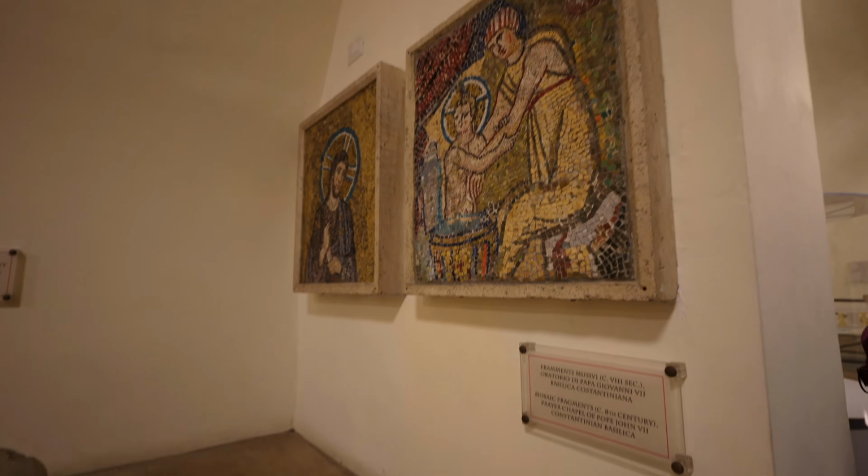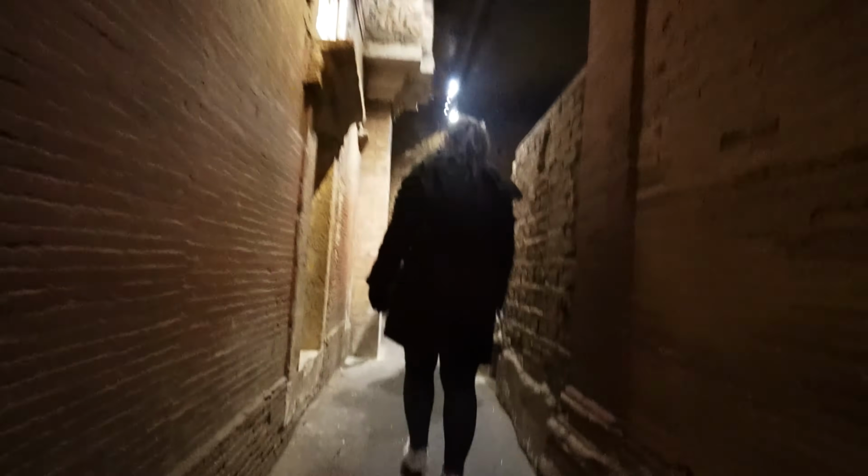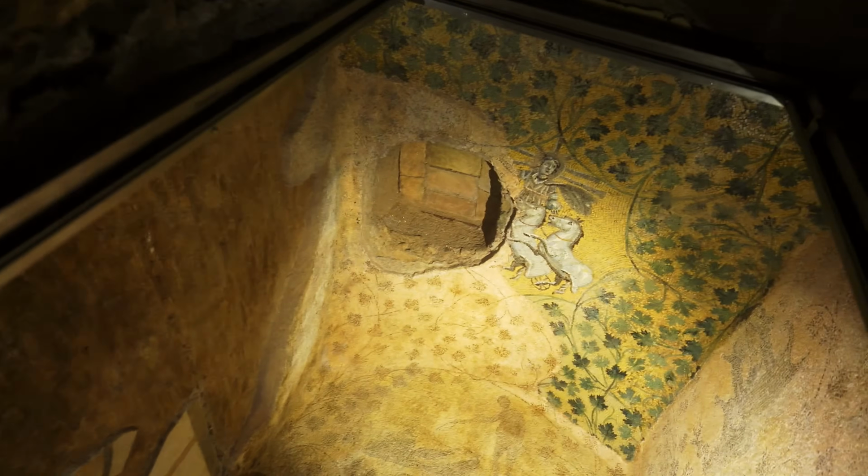Simon Peter replied, "You are the Christ, the Son of the living God." Jesus answered him, "Blessed are you, Simon Bar-Jonah, for flesh and blood has not revealed this to you, but my Father who is in heaven. And I tell you, you are Peter, and on this rock I will build my church, and the gates of hell shall not prevail against it. I will give you the keys of the kingdom of heaven. Whatever you bind on earth shall be bound in heaven, and whatever you loose on earth shall be loosed in heaven."